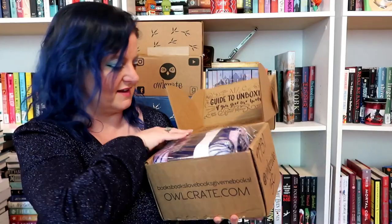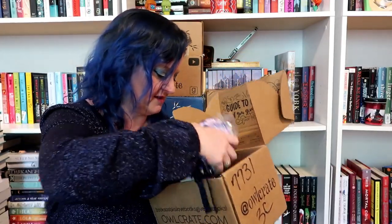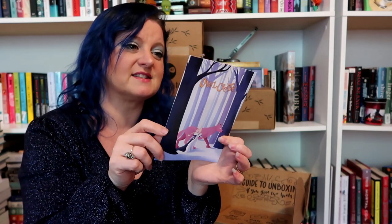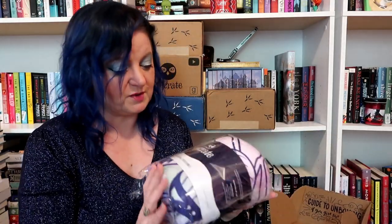And it looks like this. I'm not sure where our card is. Oh, it's underneath whatever this is. Oh, looks like Elsa. So this is the spoiler card for the November 2019 box. This is Through the Enchanted Forest. Exciting. Okay, so let's start with whatever this is. Oh, sneak peek into the box.